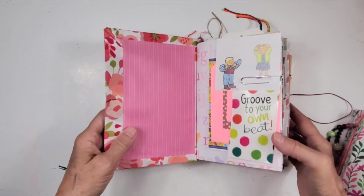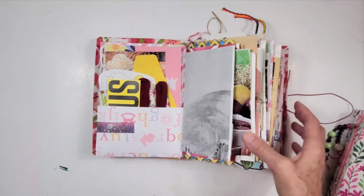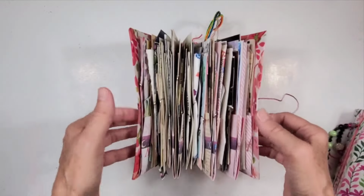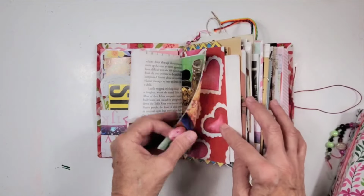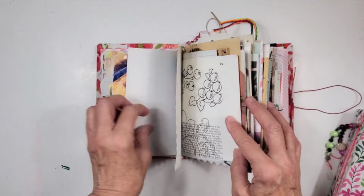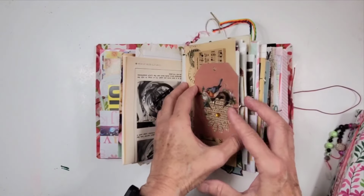So we've got pink flowers. We start with groove to your own beat, right? This is a 5-inch journal, of course. Everything in here is arranged to enhance your creativity, to give you ideas.